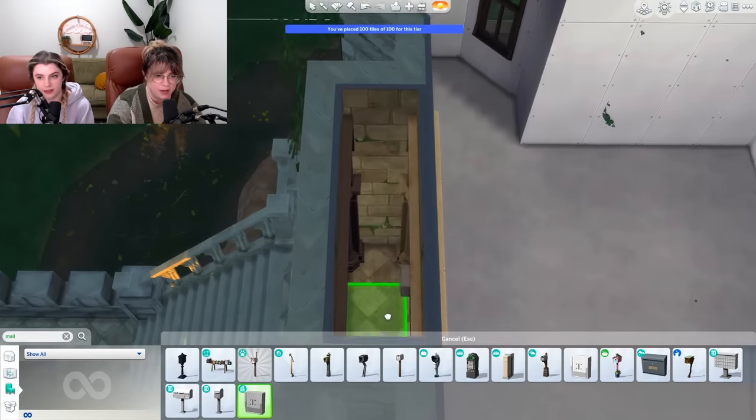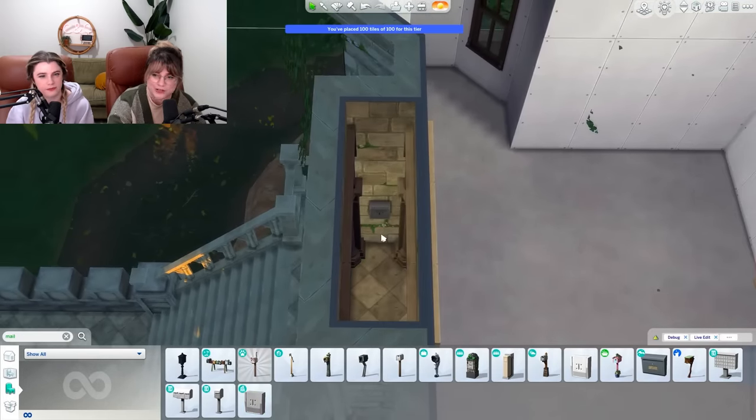Exactly. I'm going to sneak a mailbox into the alcove here so it's not too noticeable. My lord, what is that? But that is where the carrier pigeons doth roost.